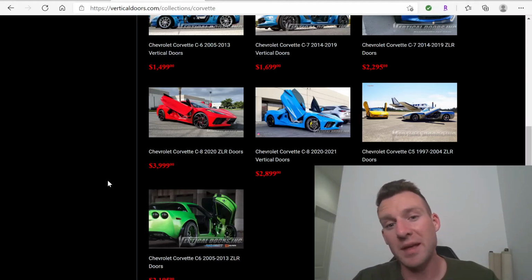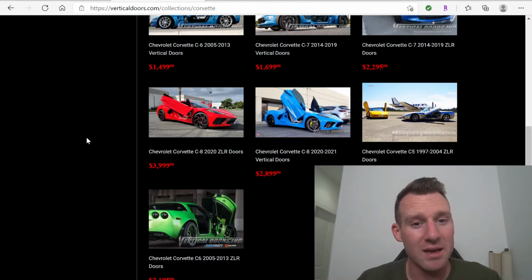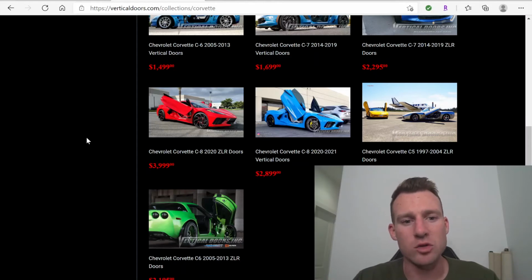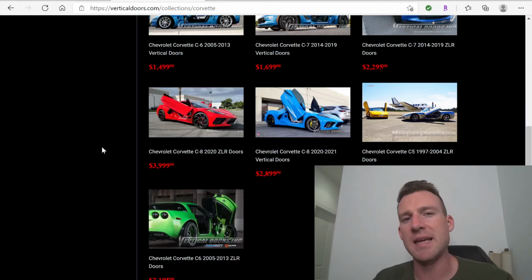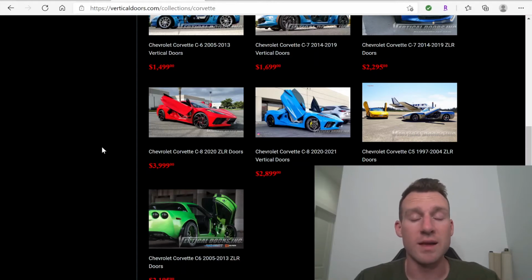Maybe later in the game, maybe it'll look better with the Pandem widebody kit. Maybe that would be something to ice it off on, but I don't know if I can get behind dropping this kind of cash on something that I'm just not 10 out of 10 on yet. But again, let me know in the comments below if you think it's right, if you think it's nice, if you think it's good in some situations.